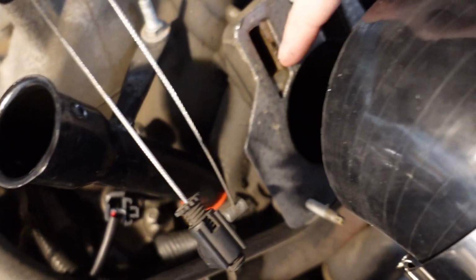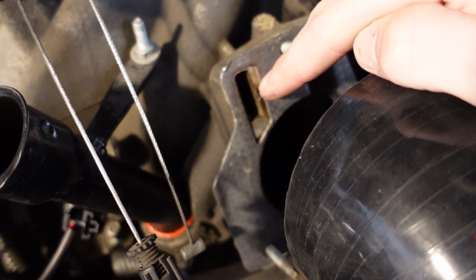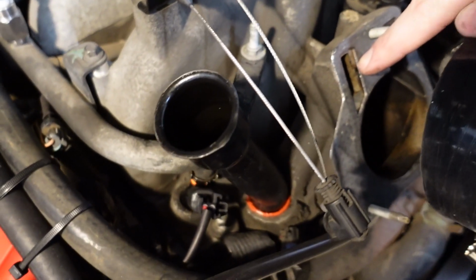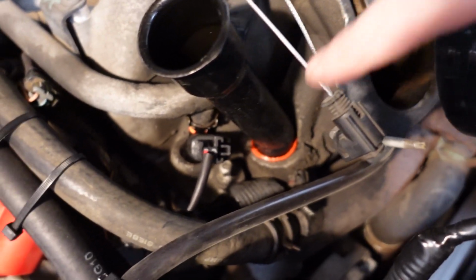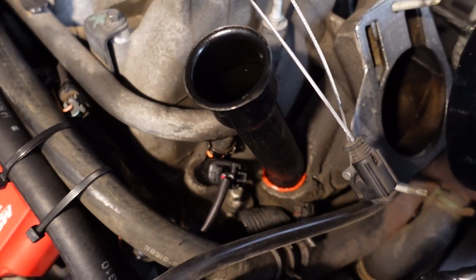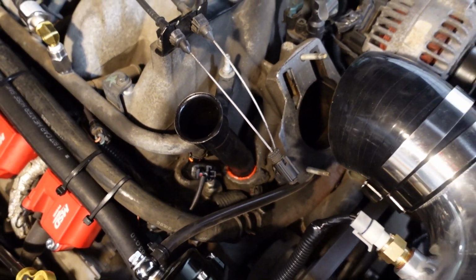And then you've got this guy right here. This port is where the fresh air gets sucked down into the crankcase. You can see the casting down along the side there. It follows and goes into a similar area that the oil fill tube goes into, straight under the intake into the plenum, or into the lifter valley, I should say.